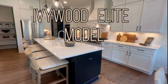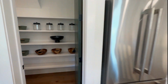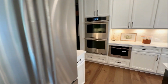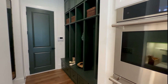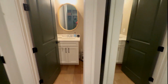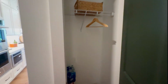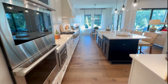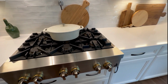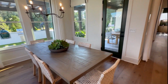Now we're going to jump right into the kitchen of the Ivywood Elite model. This kitchen pantry is located across the kitchen as opposed to the Juno plan where the pantry was down a small hall from the kitchen. Now the garage and mudroom are off of the kitchen along with the powder room. This kitchen had the optional double ovens, separate cooktop, pot filler, and of course your casual dining area across from your great room.